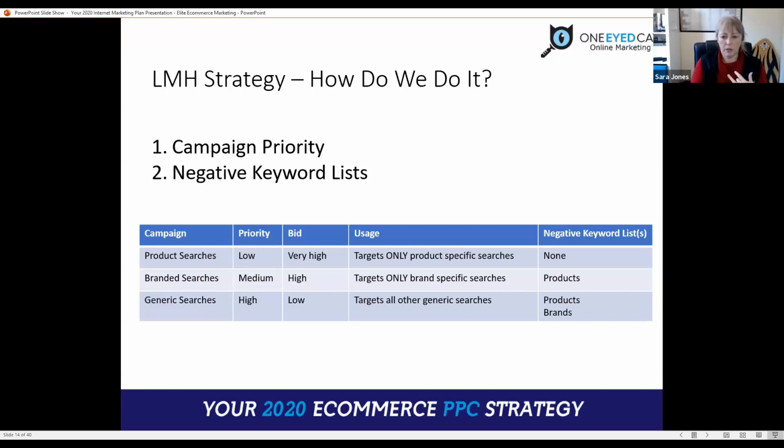Now the negative keyword lists, in this example, one of the lists would have all the brand names in it. And then you'd have one list with all the product specific terms, so you'd have ASICS gel Nimbus as a negative in another negative list. And by adding these negative lists to specific campaigns in a specific order, you can control how these search terms trigger your ads.